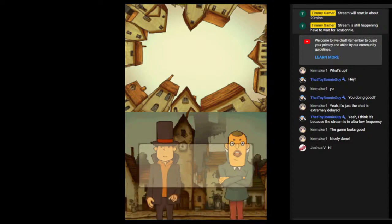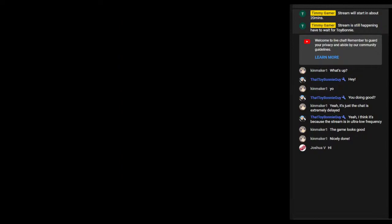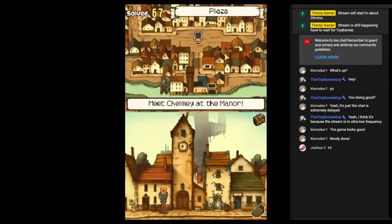Pile of books. Layton. Okay. Let's see what he thinks about it. Quite a collection there. There are even a few I haven't read. Well, then again, Luke has a bookshelf. Let's see what Luke thinks about it. You want to leave it to Layton or to Luke? Let's leave it to Layton, because we haven't given Layton any items as of yet. Very few items. Okay, let's leave it to Layton.